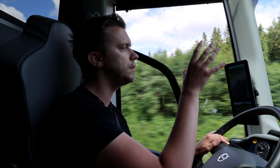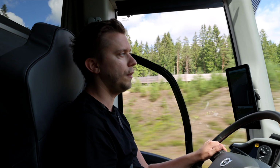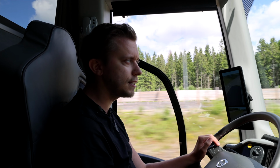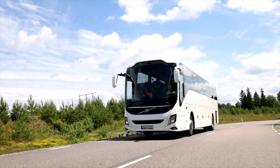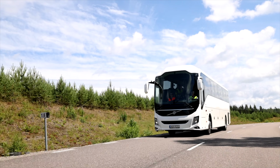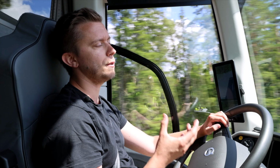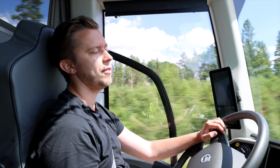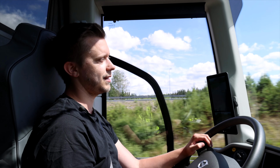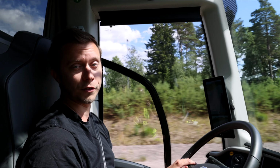I do have my mirrors digitally, the great big front screen and the comfortable seat, and also the good driving feeling of the Volvo. This is a very exciting step into the future, and it rolls very nicely. When I release my foot from the throttle, it just floats away. Volvo has always been very good at that. The rolling function is really good also in this one. And you do have the 13-liter engine back that kicks in again immediately when you're touching the throttle. This is a great experience, and I can't wait to see these coaches in real traffic very soon.